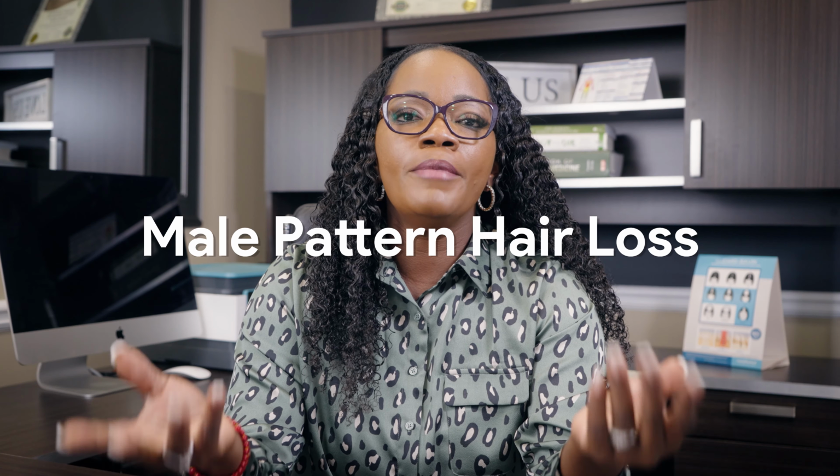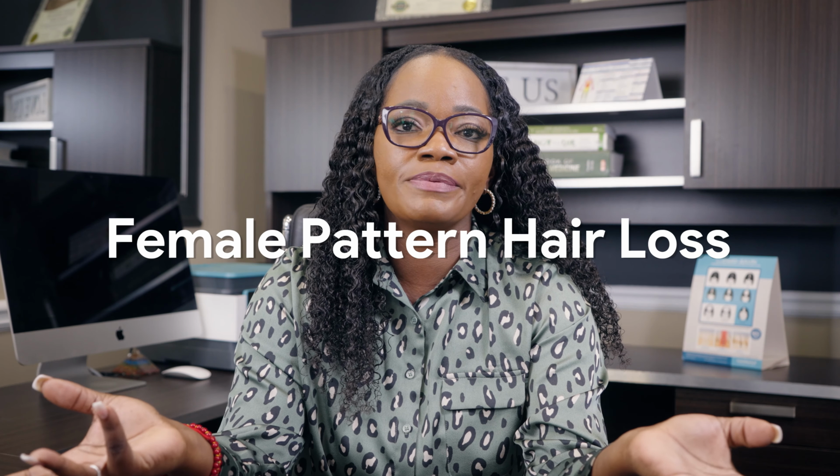So time and time again, I hear that, well, I'm genetically disposed to have male pattern hair loss or female pattern hair loss because my parents have it. And then we do testing and it's the total opposite. There are some other nutritional deficiencies going on or some type of health imbalances taking place.